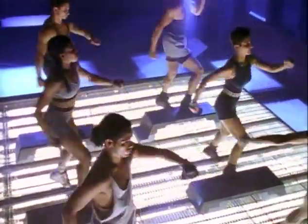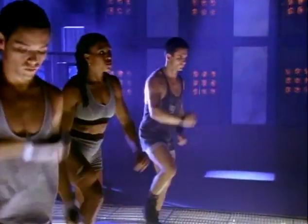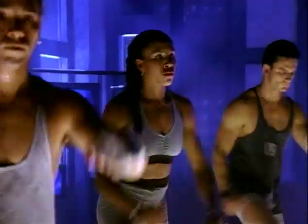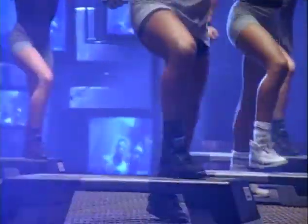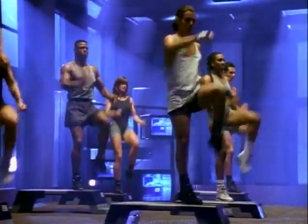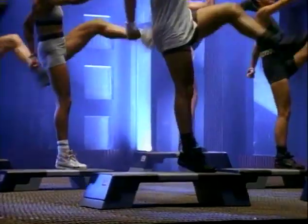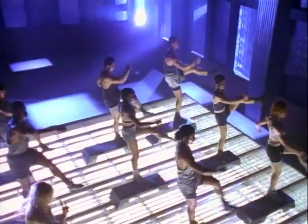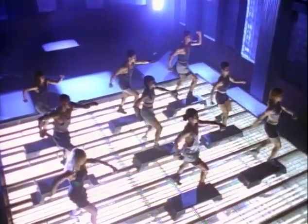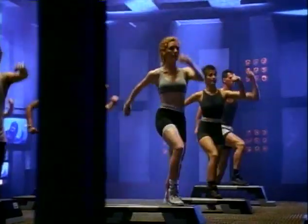Now if you want to take the intensity up here, you can take it into a knee up. Knee up. Four. Three. That's it. Two more. Take this knee up to a front kick. Kick your leg. Take this leg into a kick with a lunge back. Lunge back. Kick. Lunge back. Kick. Lunge back. Kick. Now just the kick with no lunge.